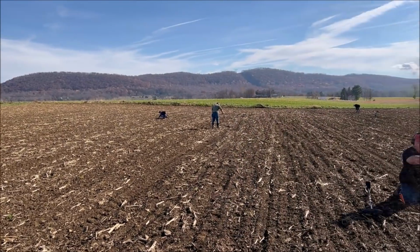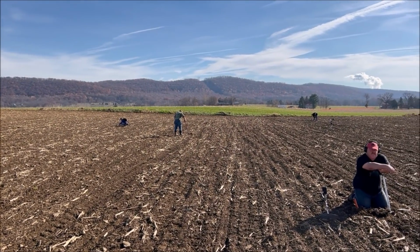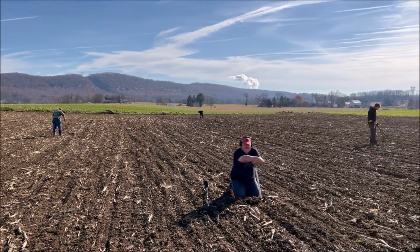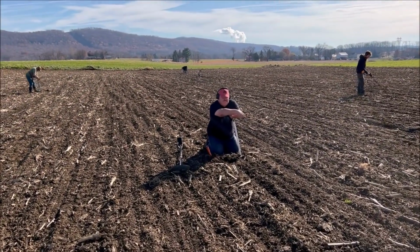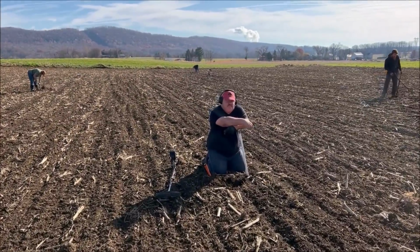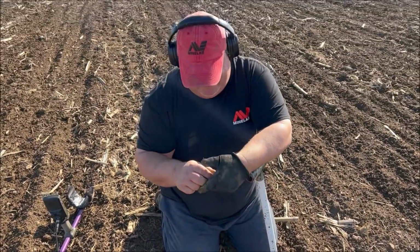Cool shank one. All right, detectors are going off everywhere. Billy Beeps is digging something. Charlie just had a button. Doug's digging something. I heard Rich's machine going off. And Paul's got something. The only one that's not going off is mine because everyone's finding stuff. And I'm running around, Paul, trying to see what everyone's got. You're such a good guy. I take it for the team, Paul.